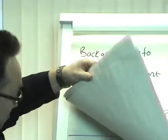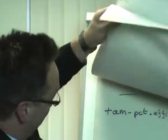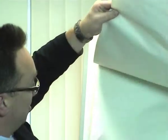Can I just get my... so essentially the reasons why you'd be referred for colposcopy, is it on there? Yeah, it's super. Yeah.